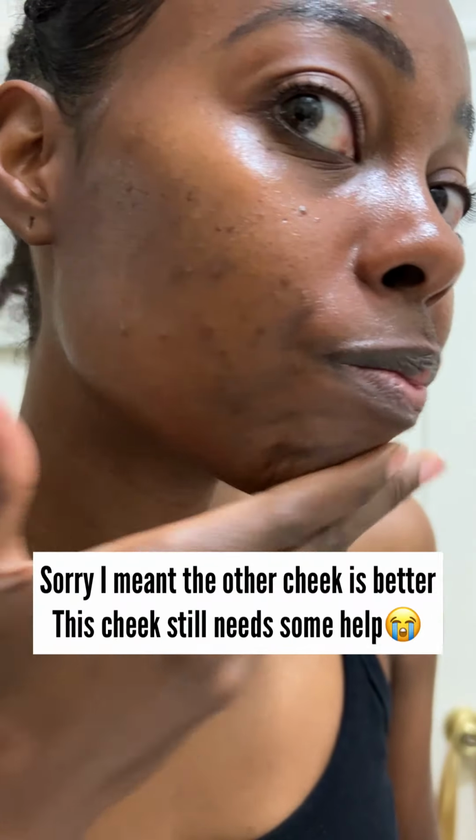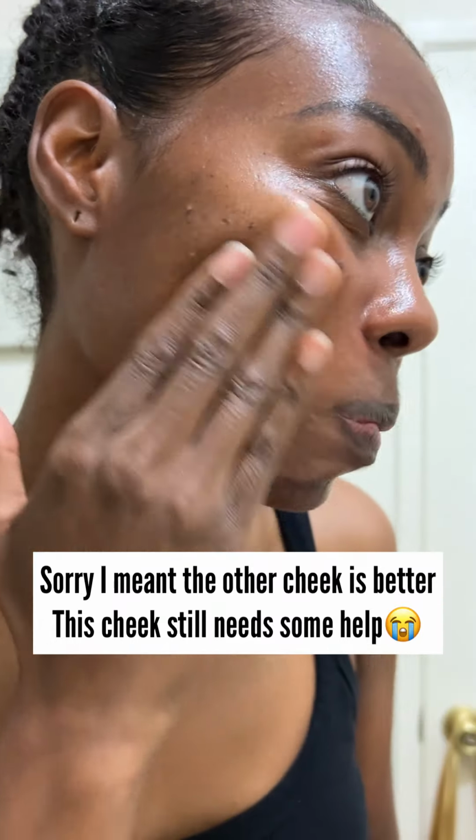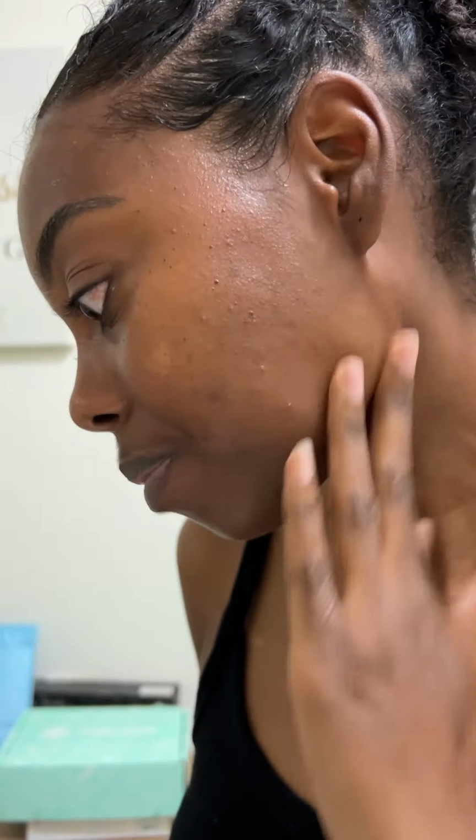Okay, so at this point, I've probably been using the products for at least 3 weeks, maybe 4. As you can see, I still have some activity on both sides of my cheeks. Now, this side is looking a little clearer than the other side. I will say that I noticed more activity after I had a facial done. So I'm not sure if that played a factor in me having more breakouts on my cheek area, but this is what the skin is giving. And on the forehead area, there's just a little bit of activity, but not very much.